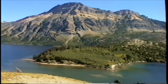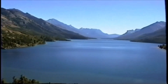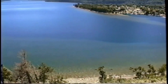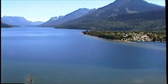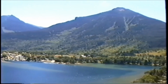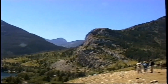And here we are in Waterton Lakes National Park. So we're looking out across the big lake here, the first one you come to when you enter the park. Over there in the distance, I believe are stores or lodging. I don't even remember going there when we got to this location.